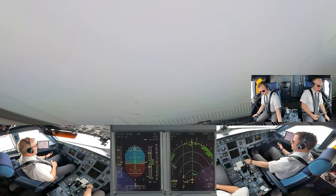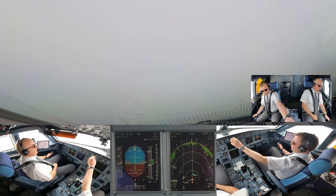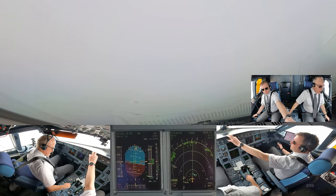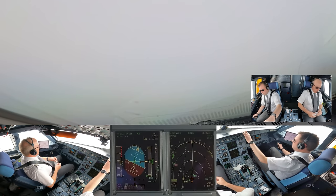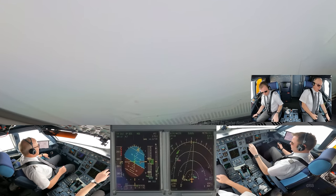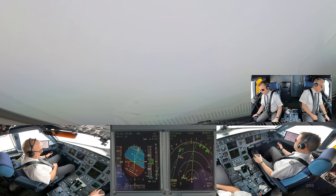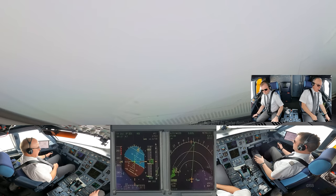Eurowings 16 Hotel Tango, turn left heading 320. Left turn heading 320, 16 Hotel Tango. Glide slope active, checked. Flaps 1. Speed checked. Flaps 1. Descend to 3,000 feet. Descend altitude 3,000 feet, Eurowings 16 Hotel Tango.